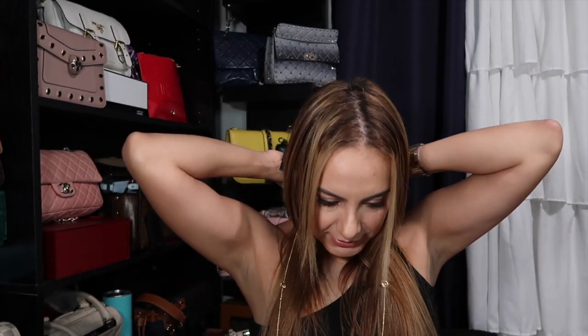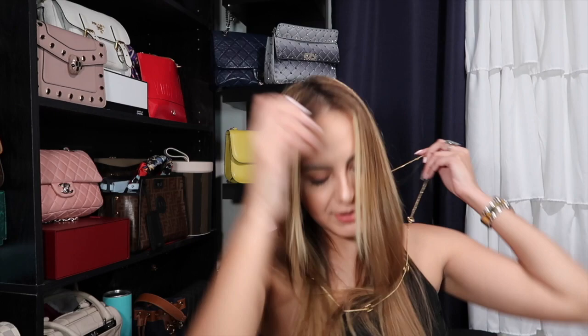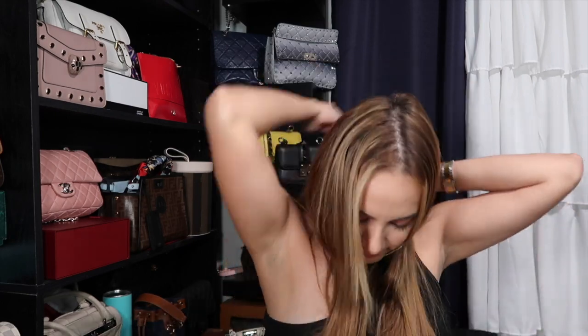And so I could wear this the long way, but it's super long. This would be way down here. Or what I was thinking is I could double wrap it, something like that, and I can wear it. Okay, let me get closer.